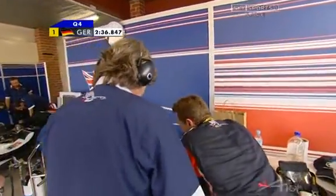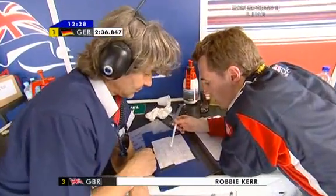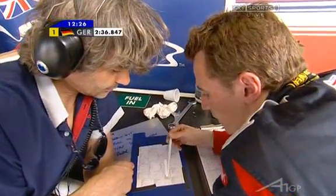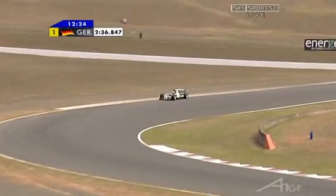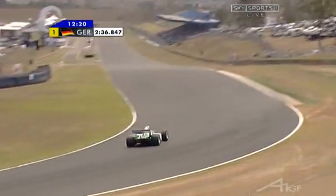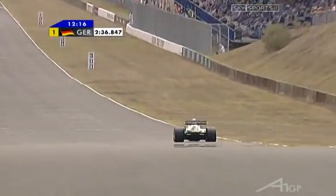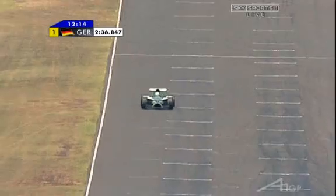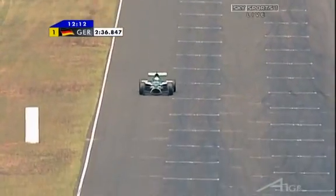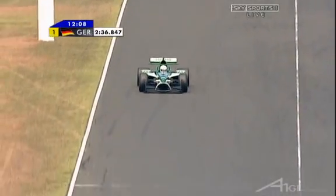In the Great Britain pit here now, James Robinson on the left, Robbie Kerr on the right. Let's see whether they can find a bit more time, they're saying. What can we do to gain a few thousandths of a second ourselves? Well, for Team Great Britain, they've got to find about, well, just under half a second, which is a big ask of Team GBR. They really had a car working probably as well, if not better than anybody else in that final practice session this morning.